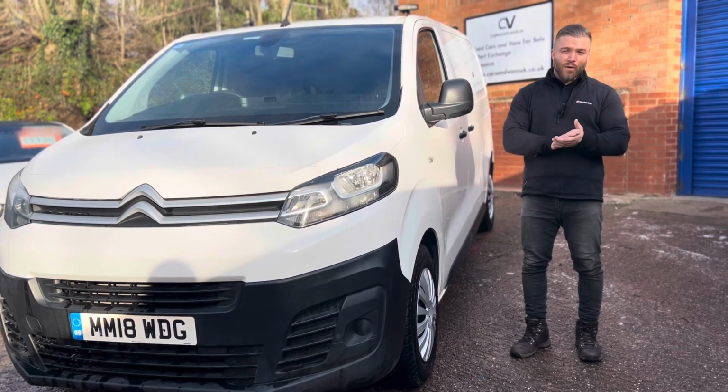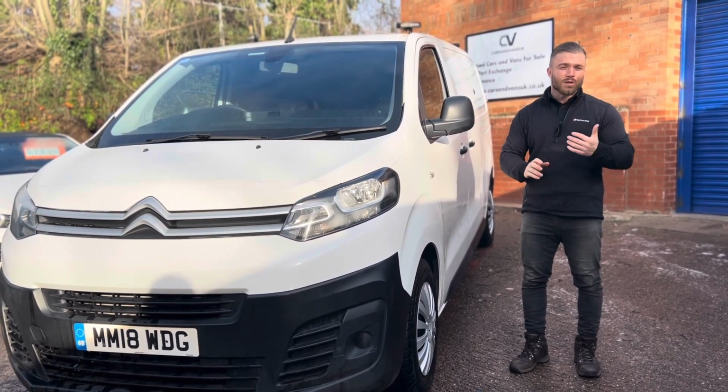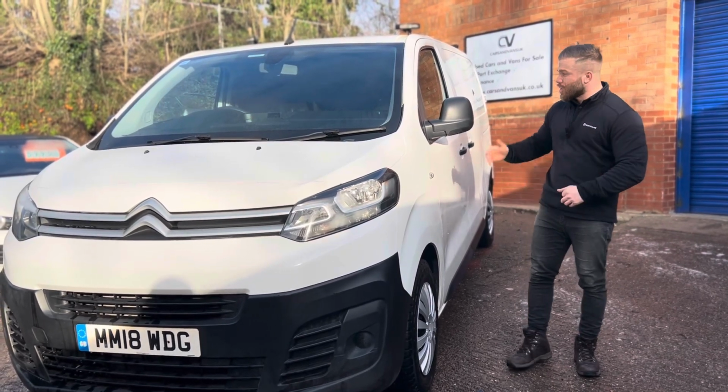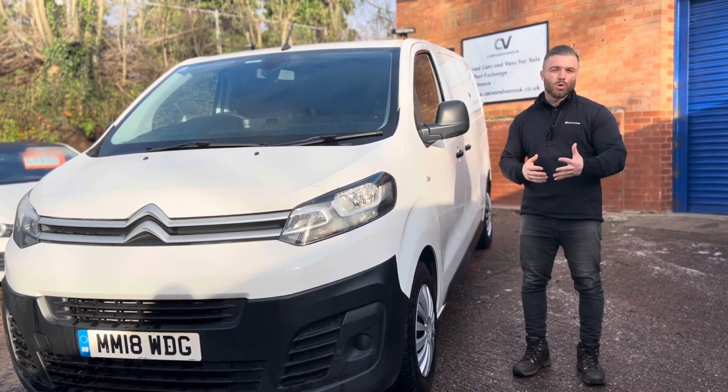But I'd say top 5 points and pros of the van: very good value for money. You can get a lot of van, a lot of spec, aircon, high specifications, cruise control. I think they're full value for money compared to maybe your Volkswagen or your Ford.